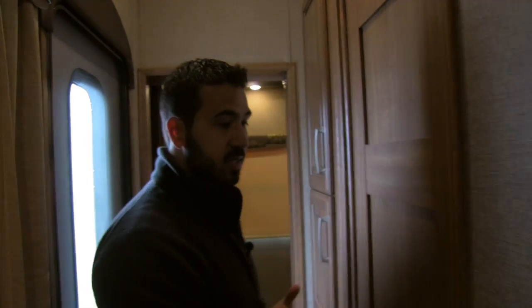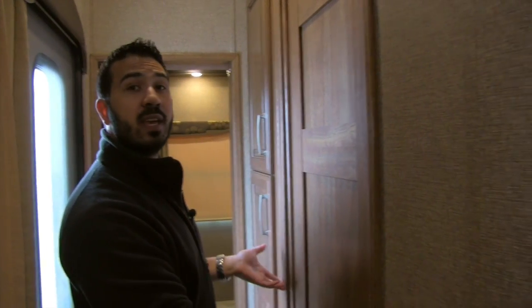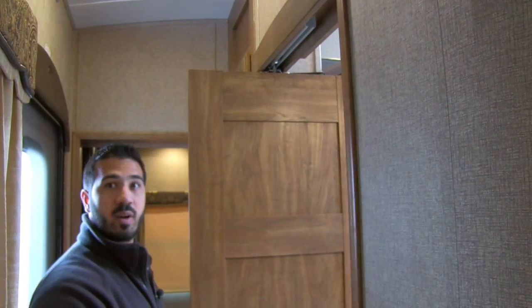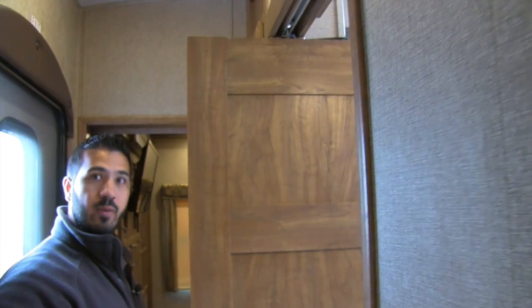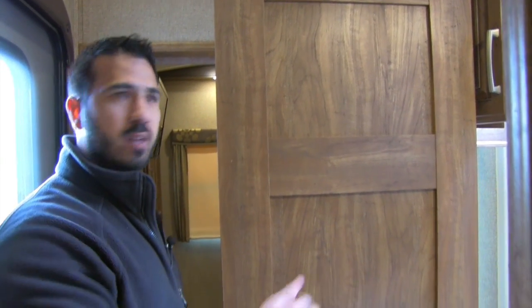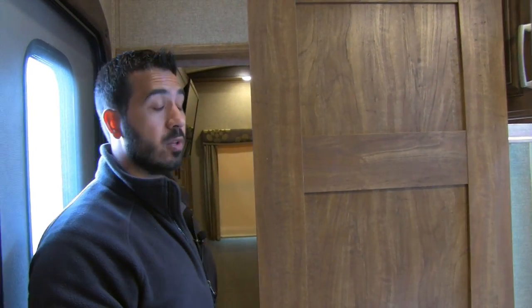So something that Montana is now doing on their bathrooms, which I really like, is putting in a pivot door. Really cool system. The way it opens up, you don't have to worry about opening up this way or the other way, which is going to kind of close it off, or opening in to make a really awkward entrance into the bathroom. The pivot door is really, really cool.